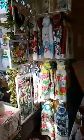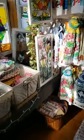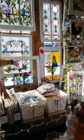Oh yeah, and she also has these. I don't know how she has the time, with all of that stained glass and knits. That's really cool though. That is really, really cool. That's my favorite. I love that. And the roosters. Well, and I love this one.